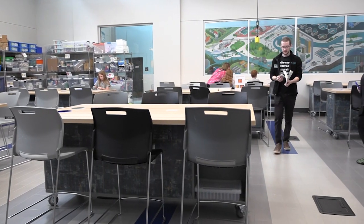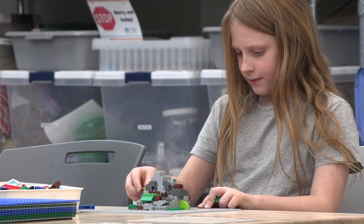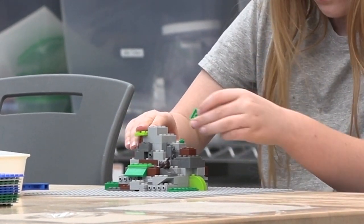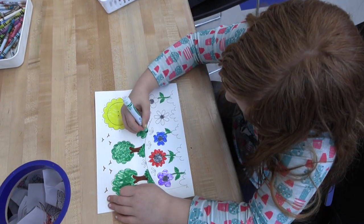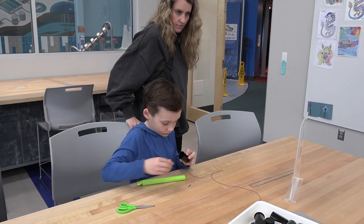So just next to the water table is the Discovery Lab Makerspace, and it's for hands-on science and learning. We love to see generations of people sitting in there making things, art projects, little robotics. It's a really great space for families to enjoy.